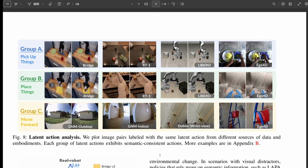UniVLA was tested across a whole bunch of benchmarks, complex manipulation tasks in simulators like LIBERO, CALVIN, SimplerEnv, and even navigation tasks like R2R. And importantly, they also tested it on actual physical robots. Okay, let's get into some specifics. How did it compare to, say, the previous state-of-the-art like OpenVLA? It showed pretty significant performance improvements across the board. On the LIBERO manipulation benchmark, for instance, UniVLA hit an average success rate of about 95%, which was nearly 19 percentage points higher than OpenVLA.